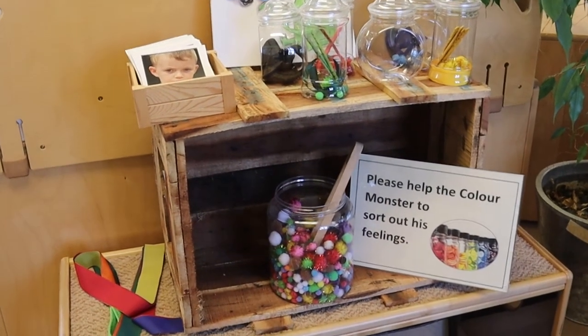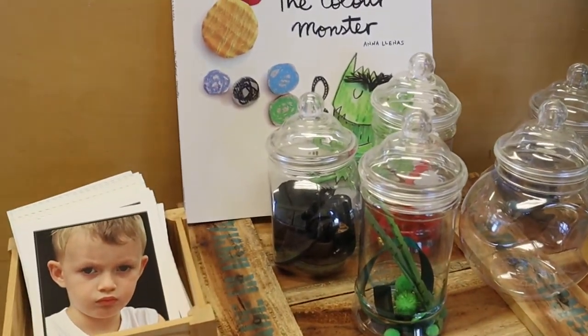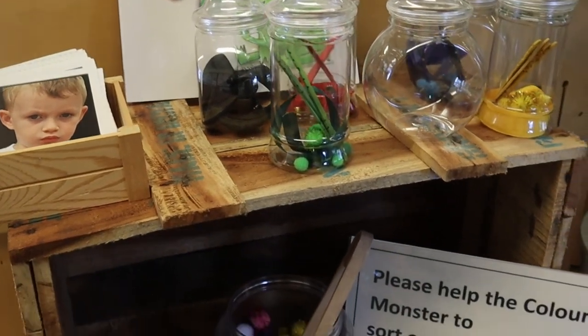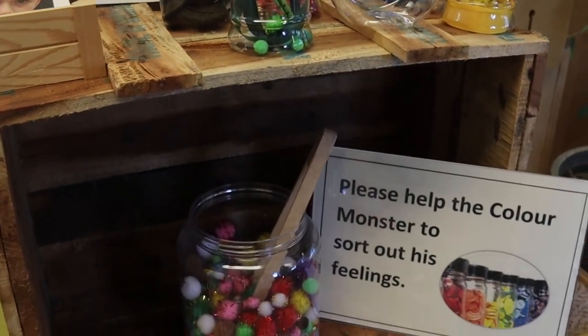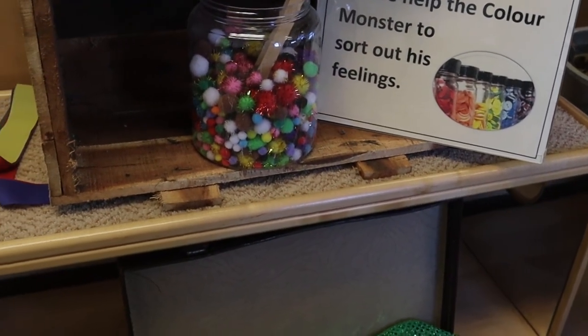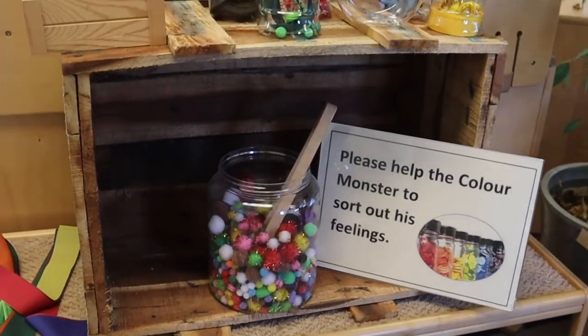The Colour Monster book is a useful book to explore children's emotional literacy and support their self-regulation. And here we can see a range of resources that the children can interact with and talk about in terms of their feelings.